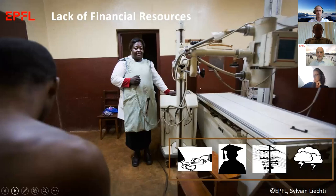Now, the question begs as to why we don't have access to such an important tool even today. In order to try and answer that, let's go back to the notion that was discussed by my colleague just before, the notion of those four horsemen that he showed us. And the first one relates to the lack of financial resources.